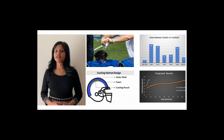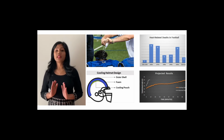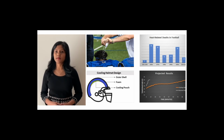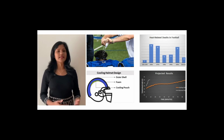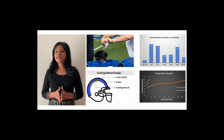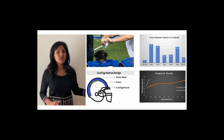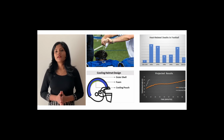You can see the helmet design from our slide. This pouch sits inside the helmet without affecting the safety design of our helmet. And as you see from our slide, the projected results show that a normal helmet takes about just 8 minutes to reach 40 degrees Celsius, which is shown in the gray line. Whereas our cooling helmet takes about 90 minutes to reach the same 40 degrees Celsius, which is shown in the orange line. Which means this cooling helmet can keep the head cooler for more than 1 hour.